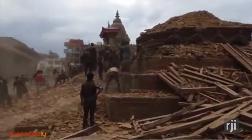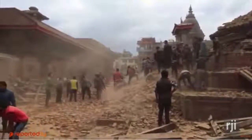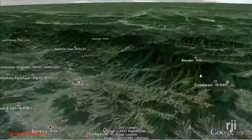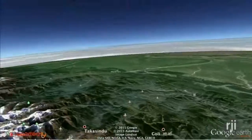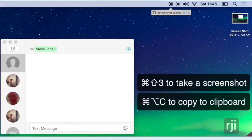And so I basically created this fly-through that showed you first, where does Nepal fit in the grand scheme of Asia and all that, zooming into Kathmandu and then zooming from one temple to another and giving people a guided tour that way.